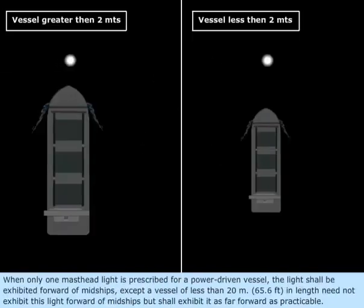When only one masthead light is prescribed for a power-driven vessel, the light shall be exhibited forward of midships, except a vessel of less than 20 meters, 65.6 feet in length, need not exhibit this light forward of midships, but shall exhibit it as far forward as practicable.